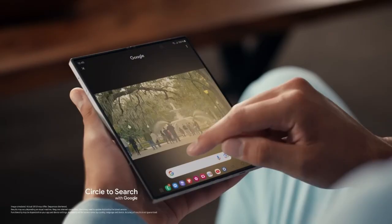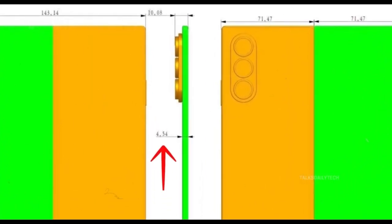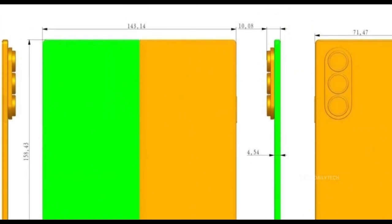But hold up, this sounds incredible, but also kind of unbelievable. Unfolded, it's just 4.54 millimeters thin. Fold it, and it sits at 9 millimeters, barely thicker than the current record holder, the Oppo Find N3. Its full dimensions? 158.43 by 140.3 by 4.54 millimeters. This isn't just slim, it's a feat of engineering brilliance.